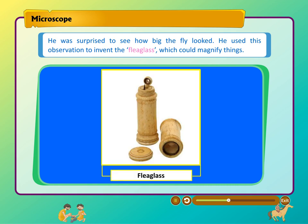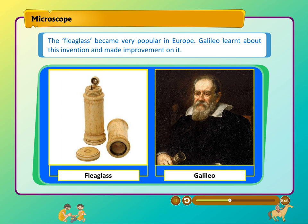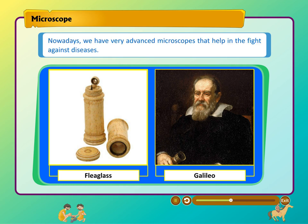He used this observation to invent the flea glass, which could magnify things. The flea glass became very popular in Europe. Galileo learned about this invention and made improvement on it. He used two lenses to make an early version of the microscope.